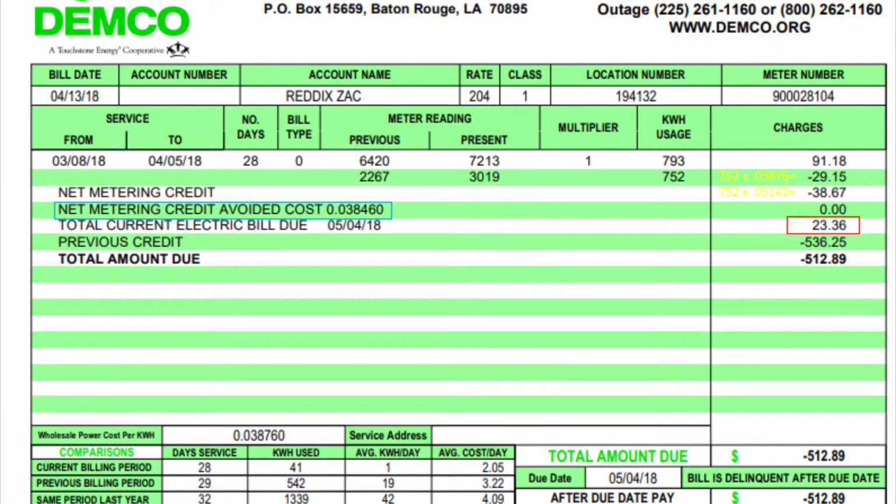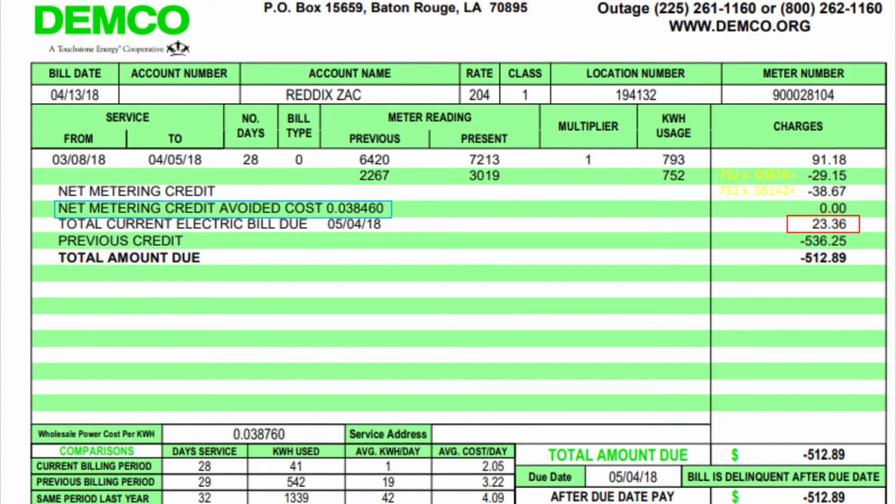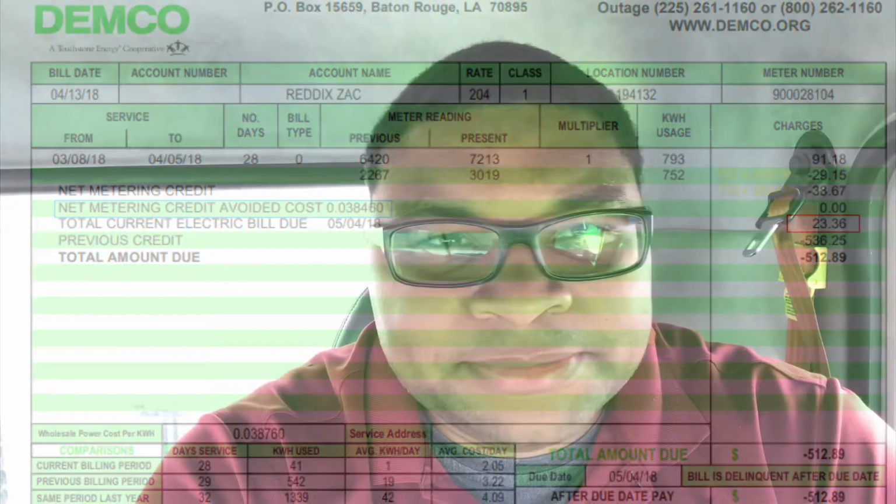The bill cycle was 28 days. My rate actually went down 0.2 of a cent, which made it about an even 9 cents per kilowatt hour. So it's basically one sunny day away from producing more than I consumed. For this bill period, we gained 52 minutes of daylight.